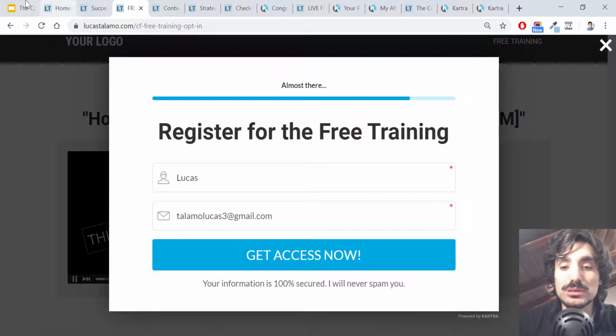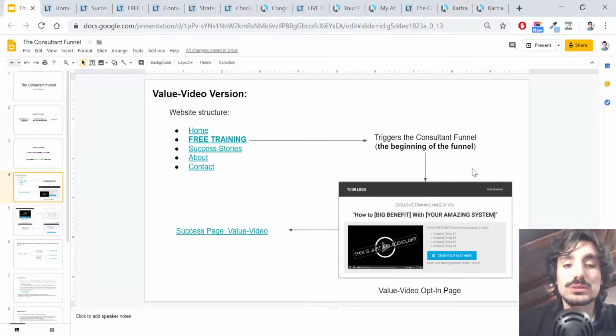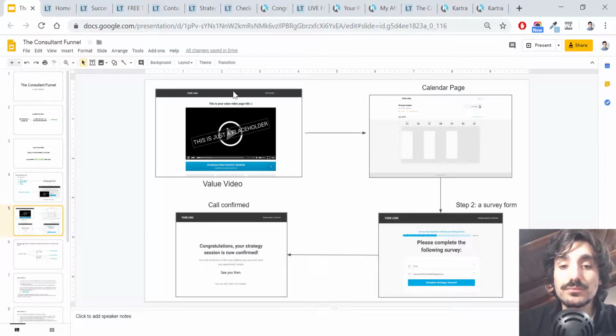But let me go back to the slides and show you how the flow works. Once they opt in, they will get to the value video page, which looks something like this. After 120 seconds, that's 2 minutes, because that's how I set it by default, they will get a big CTA button that invites them to book this free strategy session. When they click this button, they will get to the calendar page, which I'm going to show you right away. And after they book a call with you, they will get to this page, which will prompt them to complete a survey.